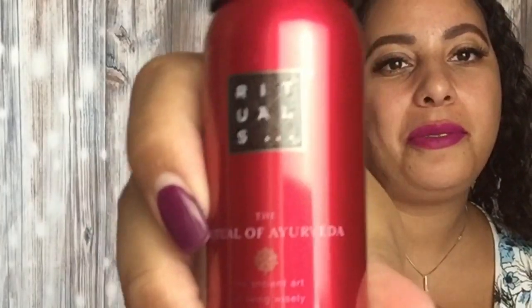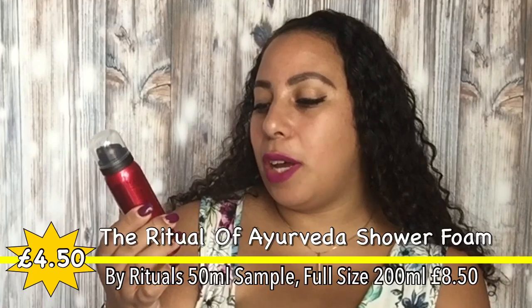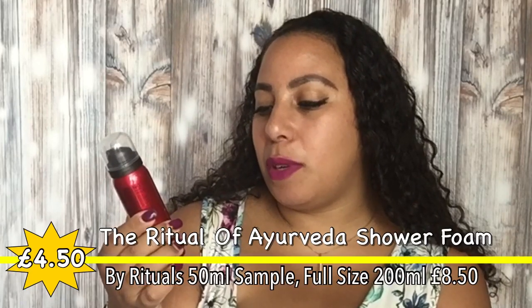Rituals, my favourite bath time brand. I think Harmonising Foaming Shower Gel. Indian Rose and Sweet Almond Oil. This is not a full size, because full size I think is 200 ml. Oh, it smells amazing. It smells amazing. And this is a 50ml, but this is still a really decent size. You only need the tiniest amount of this foam. It goes so far. I would highly, highly recommend it. It smells so good. Thank you very much.